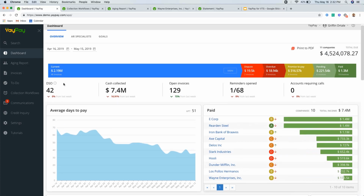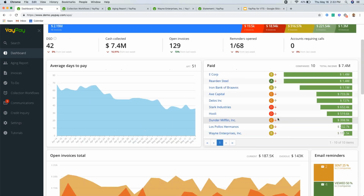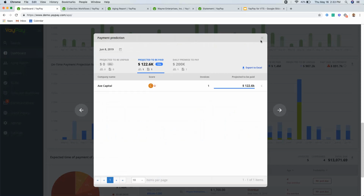But we're bringing you in real time here your DSO, your cash collected, your average days to pay, and these colorful letter scores throughout the platform. This is what I was mentioning with that predictability analysis. So we're analyzing their past payment pattern, how they're trending here in the near time, and identifying who your not so good customers are here in the Ds. Maybe my good customers were already in the As. And what we're doing with this data here and this machine learning and AI that's happening in the background is we can extrapolate it out into a cash forecasting model here to help you predict when future invoices will be paid with what probability as well.